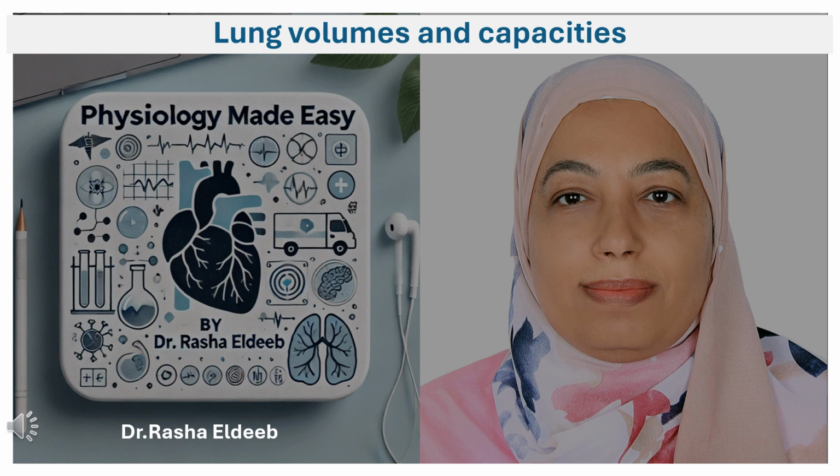Precisely. And there are other techniques too, like measuring the electrical activity of the respiratory muscles, which can give us even more insight into how hard they're working. So it's like we're eavesdropping on the communication between the brain and the respiratory muscles, listening in on their workout plan. That's a great way to put it.